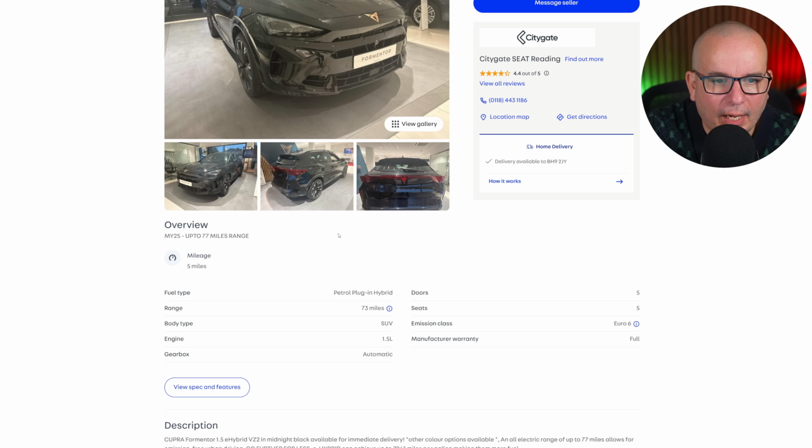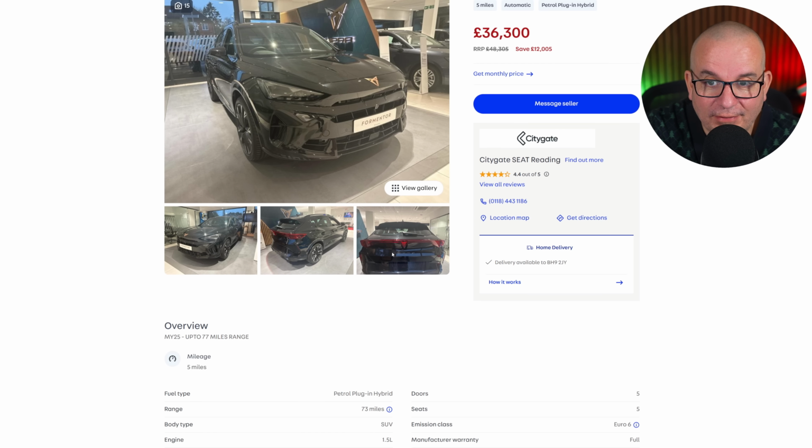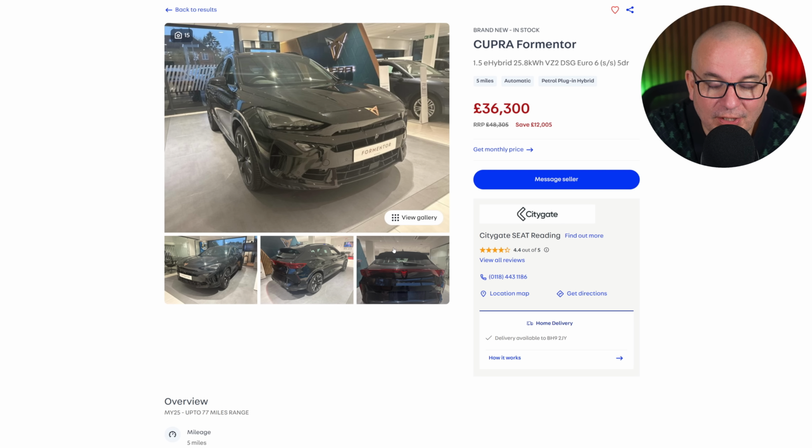Yeah, got a lot of time for the Cupra Formentor, and VZ2 is one off top trim, I think. This is model year 25, so that's the brand new version, with up to 77 miles of all electric range. This is obviously a plug-in hybrid, but 77 miles of all electric range. That new VW Group plug-in hybrid platform has come on leaps and bounds from its predecessor, and now actually might make sense.